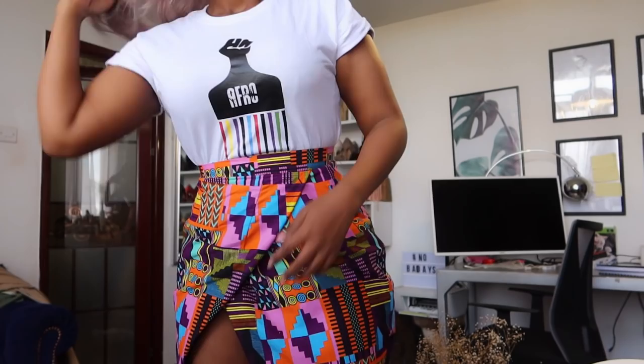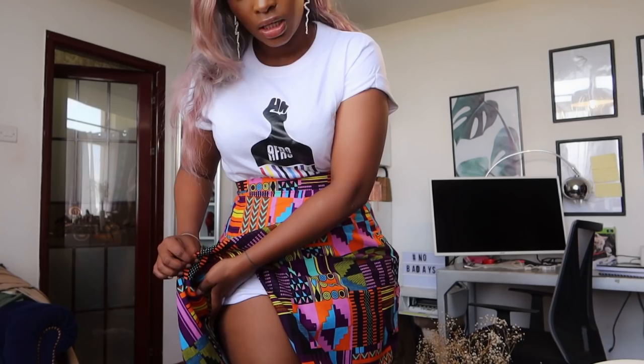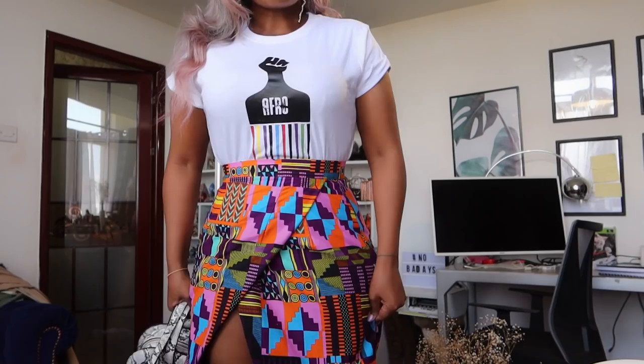So I actually made the slit. I literally just stitched once here and once here. You see how it's stitched there and stitched here, right there. That's it, and it stays, because I love this fabric because it's nice and thick. That's why I love ACHERA so much. They make their skirts, or just basically all their clothes, with such good material. It's nice and stiff and all that. It's such good structure. So here's the full look.